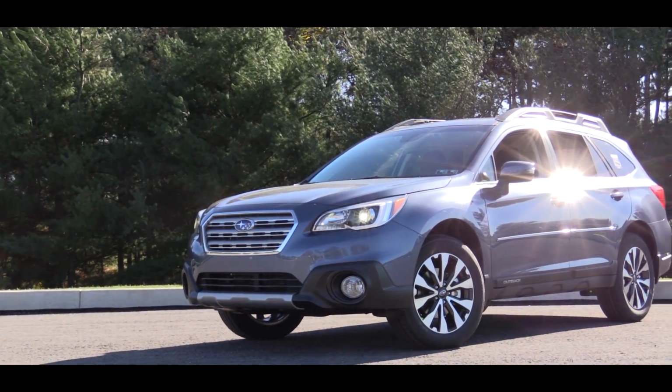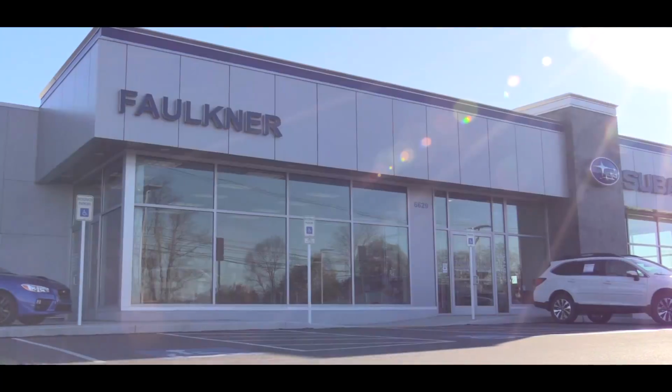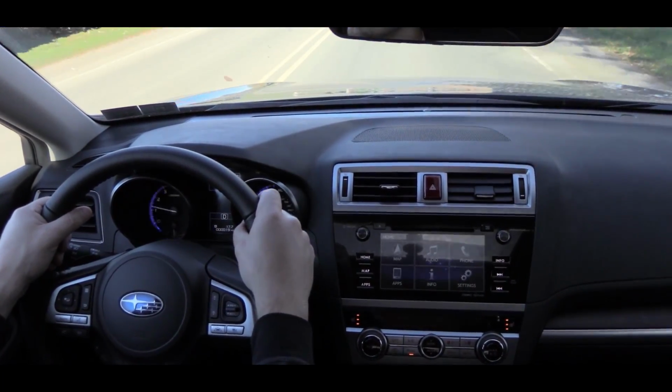Gold Pony here today in the 2017 Subaru Outback, courtesy of Faulkner Subaru in Mechanicsburg, PA. And I am always excited to drive Subarus because they're extremely reliable cars and they won Best Resale Value of the Year from Kelley Blue Book.